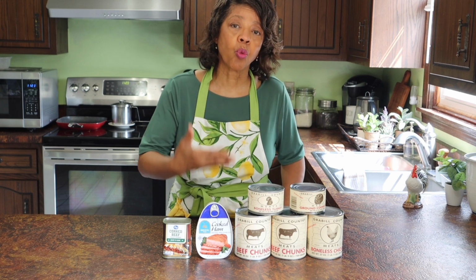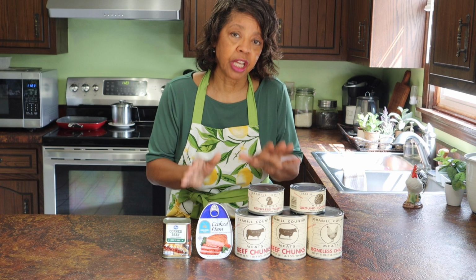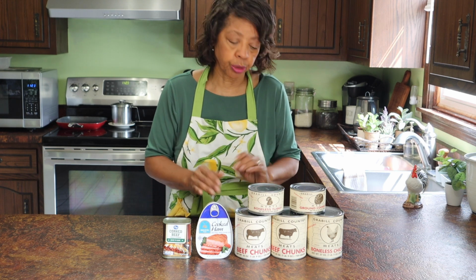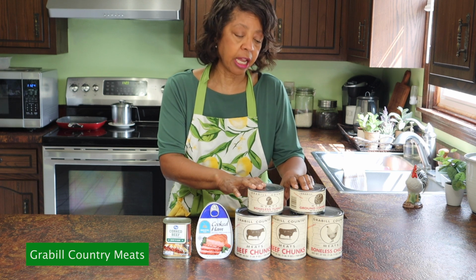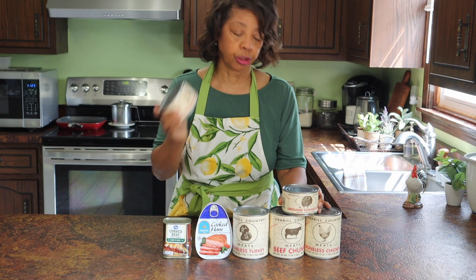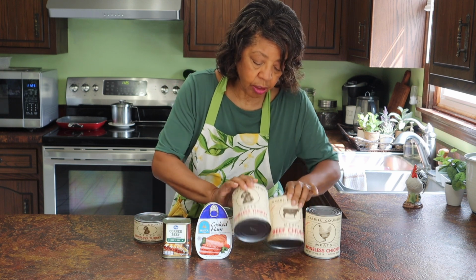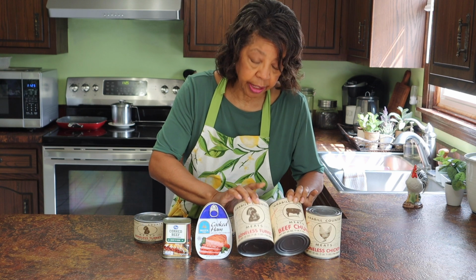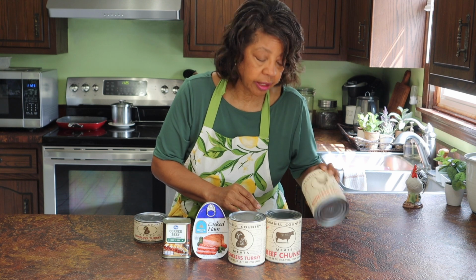Now, if you're not one who cans their own meats, it's okay. You can purchase canned meats from your local grocer. This is the brand that I like, the Grable Country canned meat. You can get them in the smaller sizes. This is the boneless turkey. You can get the cooked ground beef. And then the larger sizes are, again, this is turkey, this is beef chunks, and this is chicken.